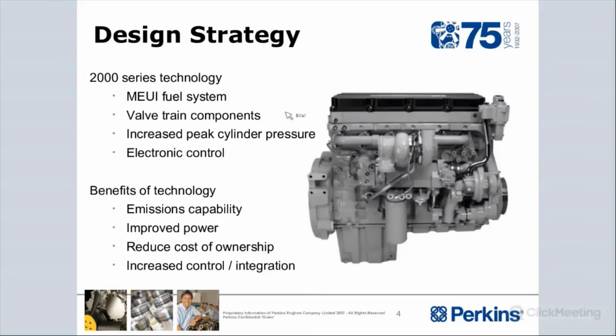And here we go, starting from this point. The 2000 series technology, MIWI fuel system. We'll talk more and more about the fuel system. Big deal. Benefit, emissions capability. Of course, all electronic engines are considered environment-friendly engines. Why? Because they do not emit that much harmful exhaust gases compared to standard engines. Of course, they will give you more power efficiency, because the amount of fuel sprayed through the injectors is almost the exact amount of fuel that will be burned to give you the needed power, compared to mechanical engines where sometimes you see black exhaust smoke.